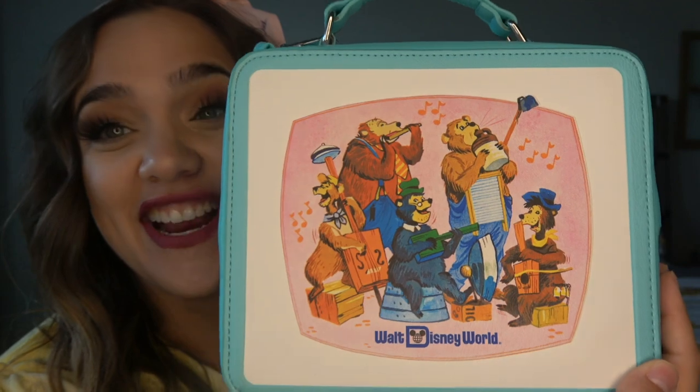The reason I had to have this one, other than the fact that it's just precious, I love the teal color, is that on the back we have Country Bear Jamboree.